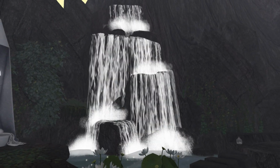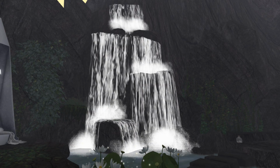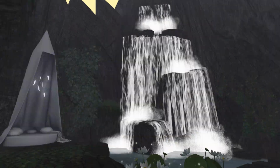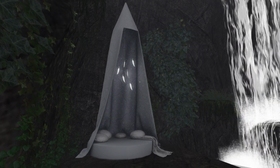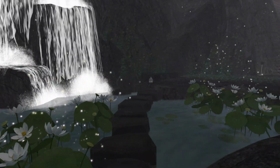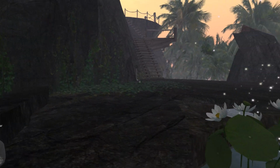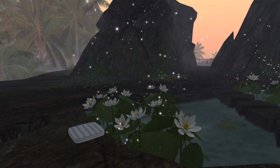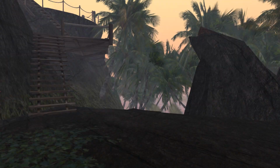Oh, okay, this was the spot I was remembering. That was in the rock area. A nice little waterfall to see. And this pathway has a lot of the little glowy stuff all around it. I always like having those little particle effects. They look particularly nice in fantasy sims and whatnot.